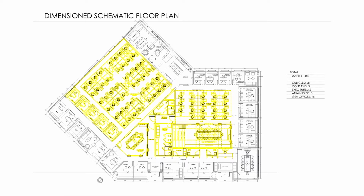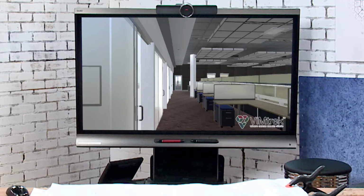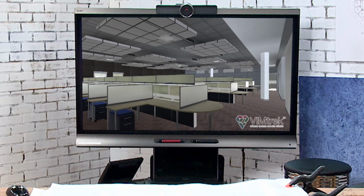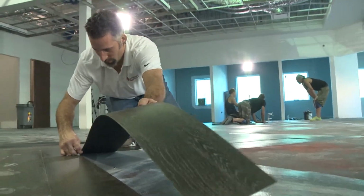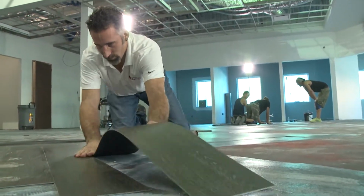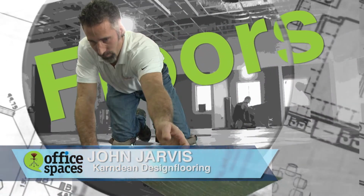And now for the meeting rooms and office spaces, my design calls for luxury vinyl tile, what we call LVT, because it's really cleanable, really durable, and also has a beautiful finish. I've chosen Karndean design flooring because they've been in the flooring business for over 40 years now and are considered one of the leaders in LVT. I'll be working with John Jarvis of Karndean Design Flooring to install the floor.